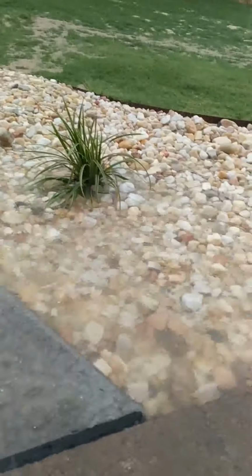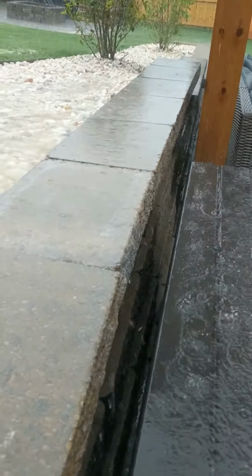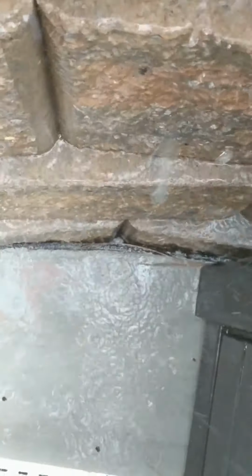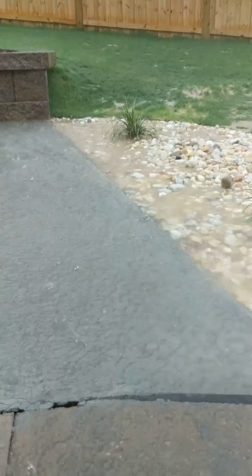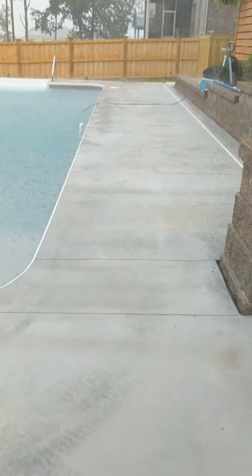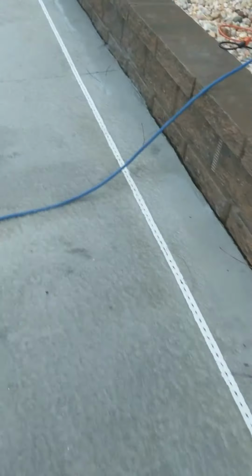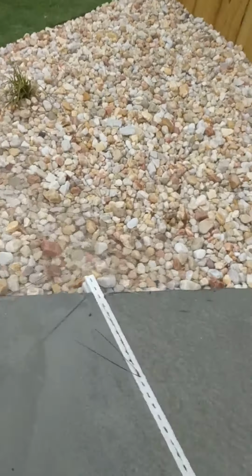Problem. That's not filled up. That's got to do something with that. This is all running down good. Well, still need to cap that off, but that's coming out. That's draining the way it should.